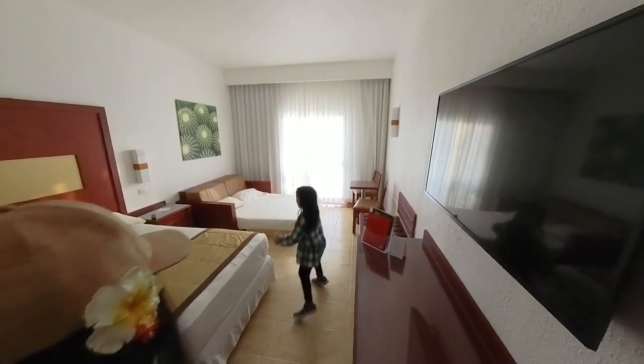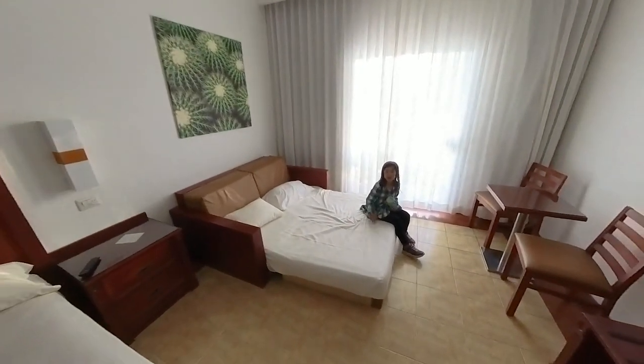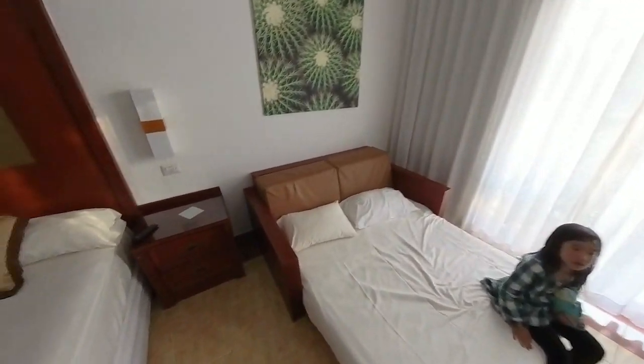Whoa, look at that. We have a balcony. I got something on this one, Mommy. This is a family room for a family of five.